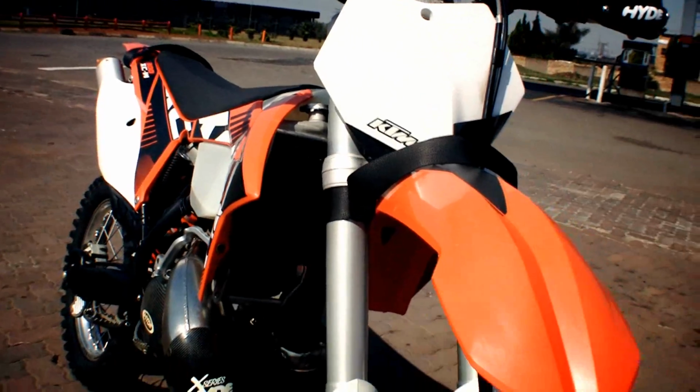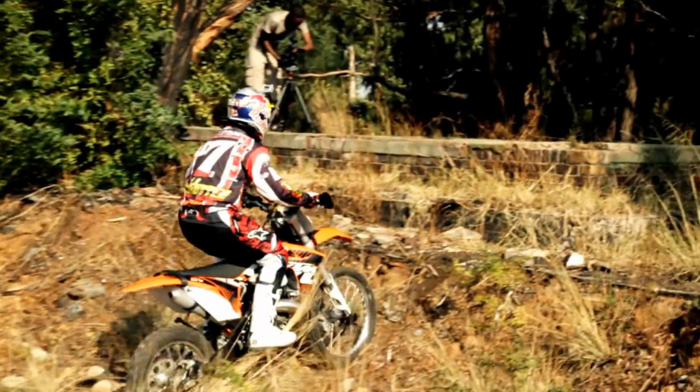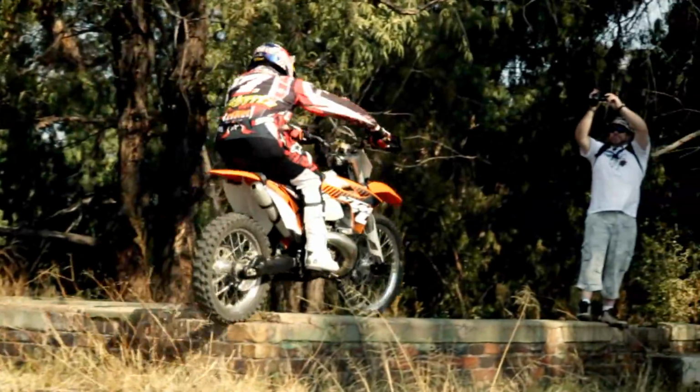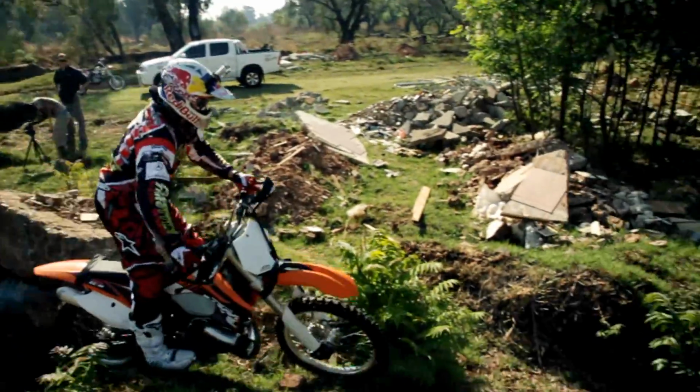They still have retained the open cartridge forks, which a lot of people argue about. It's probably a good thing. Open cartridge is more subtle perhaps on the rocks. But I do believe that Husaberg have proved on their 300s that the open cartridge does actually work on rocks. So I think they're going to be changing that perhaps for 2013. But for now, it's open cartridge and it's good. There's nothing wrong with open cartridge.